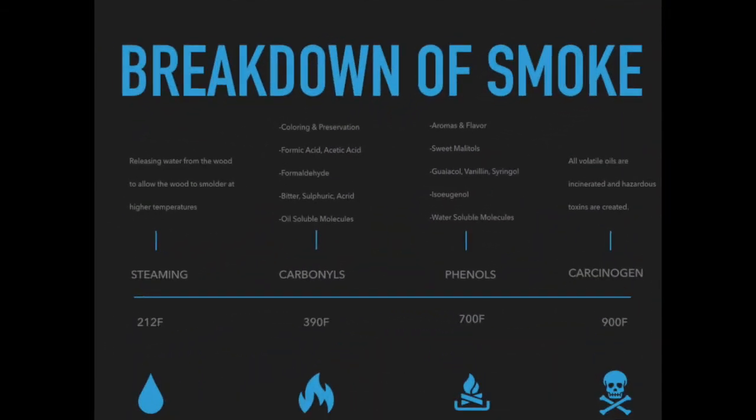Wood basically starts around 212 degrees when you're smoldering it, and it starts to release the moisture. So when you start the smoking process, it kind of smells like steaming wood, like a forest after it just rained. Once that wood gets to about 390, it starts to produce what's called carbonyls. These carbonyls have preservative factors, so acetic acid, formic acid, and formaldehyde, but they also have your coloring agents.